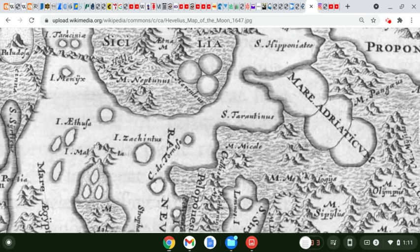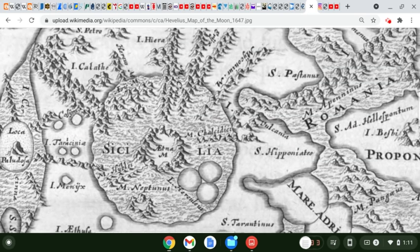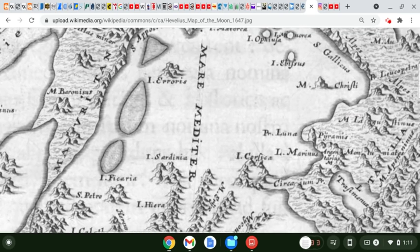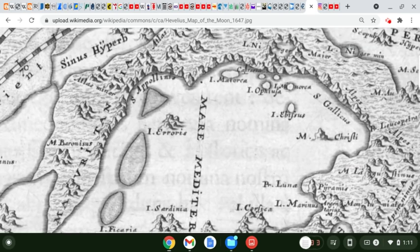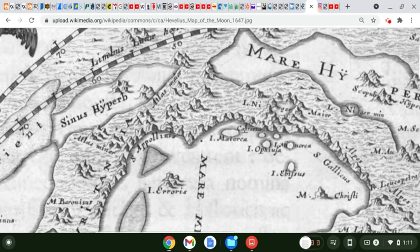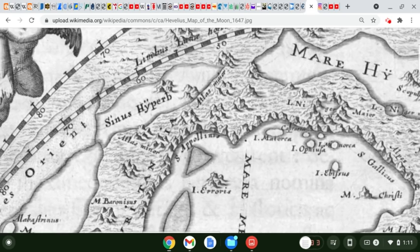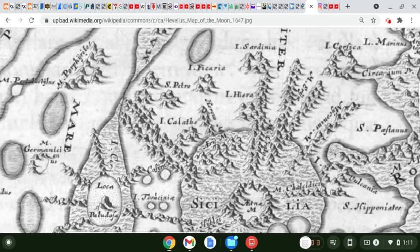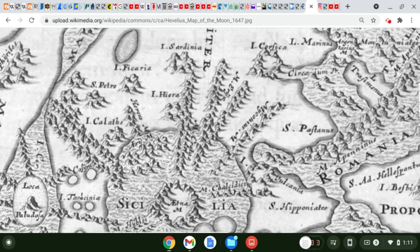Unless they have. Unless what we're seeing right here is just a reflection of what's right here. If the moon is a reflection, then we're talking about the Earth. And you're talking about really not just Africa and Europe, but more areas that you never heard of.